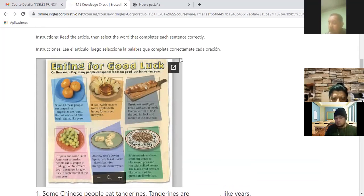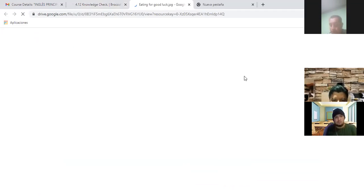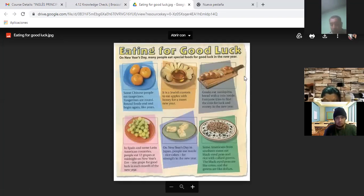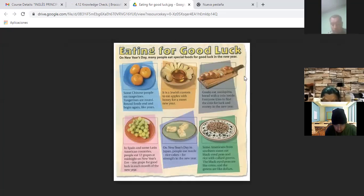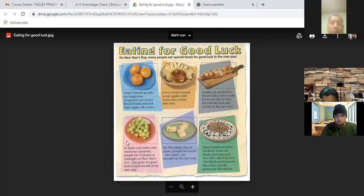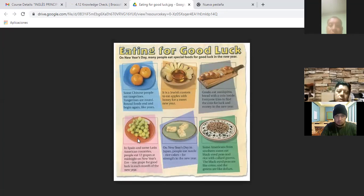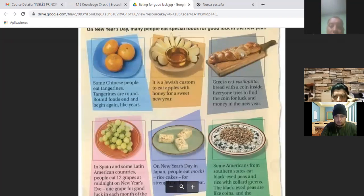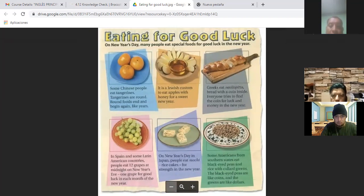Okay, so let's see. Just a second. One moment, please. Okay, can you see it? Amplíelo porque casi... Sí, aquí no hay más. ¿Cómo no abajo? Okay. Ahí está bien.